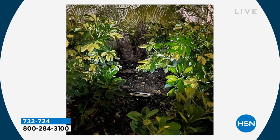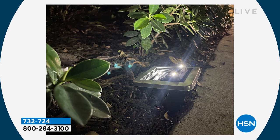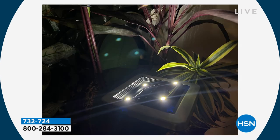When you really get the swivel, you get to direct the light in the direction that you want. Look at that illumination. That's from one of the discs, and you're getting eight of them. And we slashed the price in half for you. This is what I love too, because this is the biggest thing.